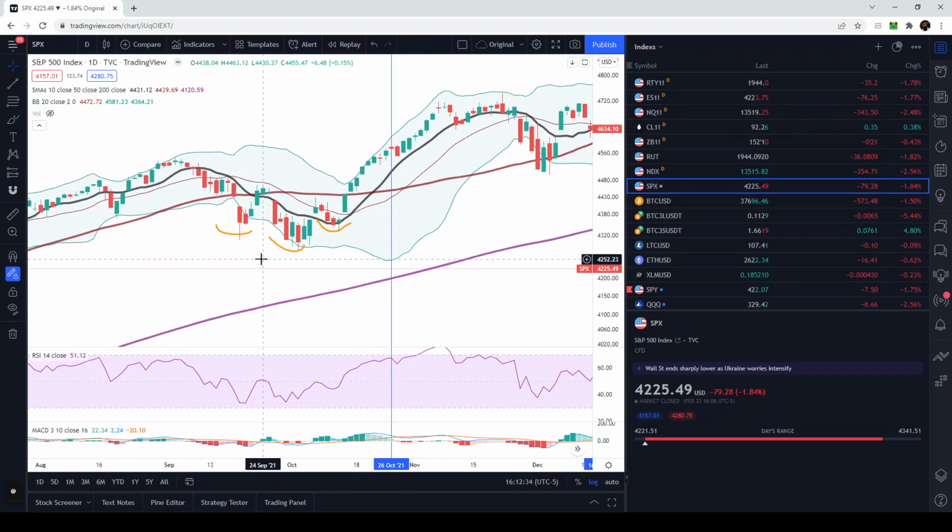So the number one factor that we have to look for is the SPY traded outside the lower level of the Bollinger Band for the first shoulder, right? And then for the head, we ended up making lower lows. So we made this low, right? Cool. We ended up breaking down below this level of support.